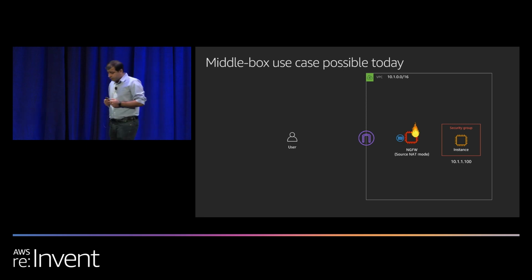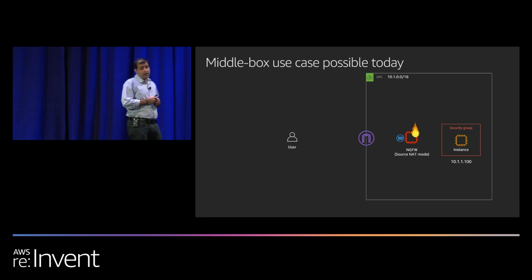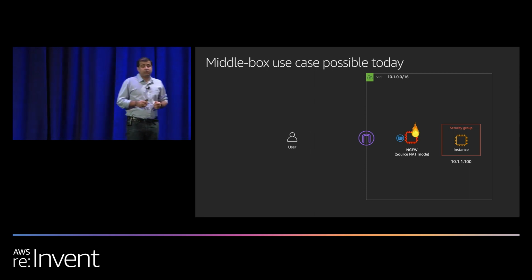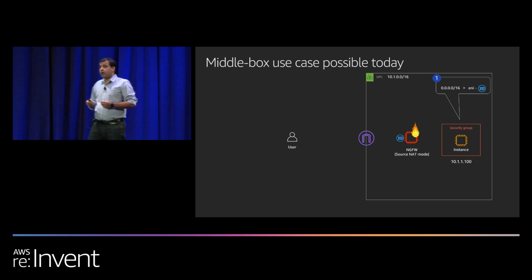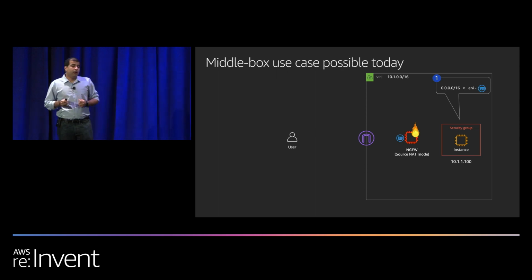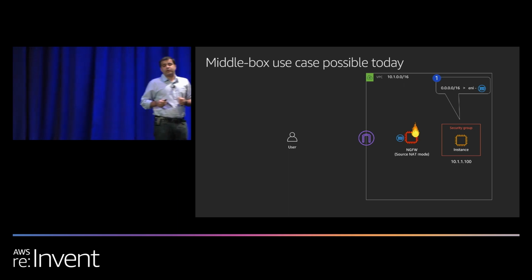So let's take a quick look at how customers have been deploying an inline firewall in VPC prior to Ingress Routing. Similar setup to what we had for security group: you have a user sitting in the public internet, you have an instance in the private subnet with a 10.x address, and you have a firewall in a public subnet with a public IP. Today, customers have to create a default route in the subnet route table saying that all traffic going out of this subnet should go to a next hop, which is the blue ENI, the ENI of your next generation firewall.